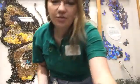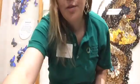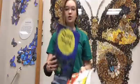Here, we'll switch this around so you guys can read it, for our older watchers too who can read. There we go. The Reason for a Flower. Awesome. And we'll put this back so we can read our comments. Great. The Reason for a Flower. And then the next book that we're going to be reading is called Quiet Night.